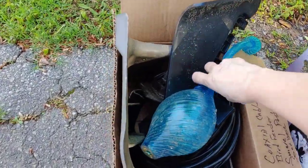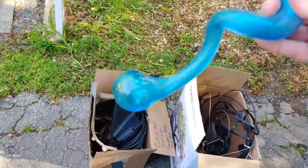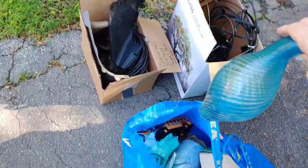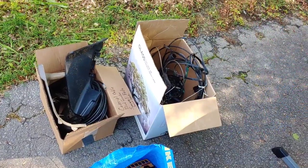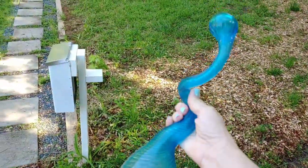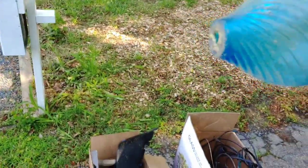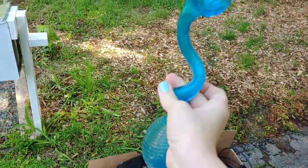This is really cool. Piece of glass. I might... The battery's good. It just needs a jump right now because I want to get that for my garden. I could put that on a stake. I think that's really cute, and I think that would look great in my garden. I can do something with that. I love it. Reminds me of Dr. Seuss.